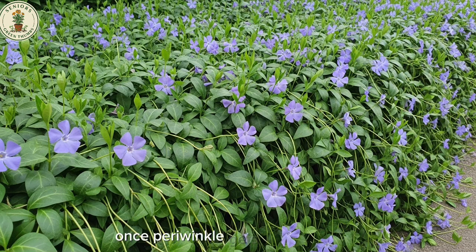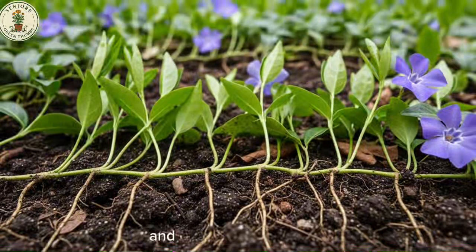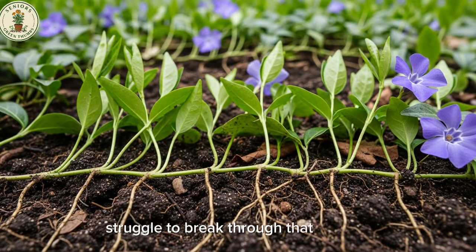Once periwinkle gets comfortable, it doesn't stop. It spreads through trailing stems that root wherever they touch the soil, creating a dense mat that smothers everything underneath. Native plants don't stand a chance. And even sturdy shrubs struggle to break through that thick carpet of vines. It looks tidy for the first year or two, then suddenly you realize it's taken over your whole shade bed, and maybe the neighbors too.